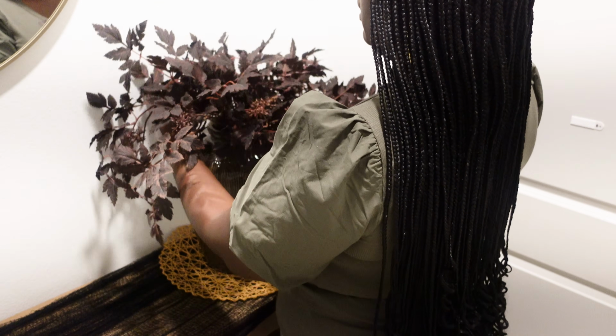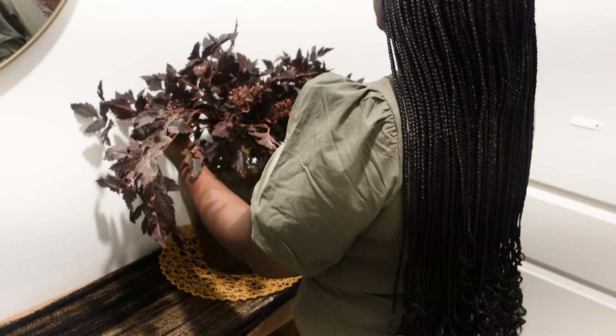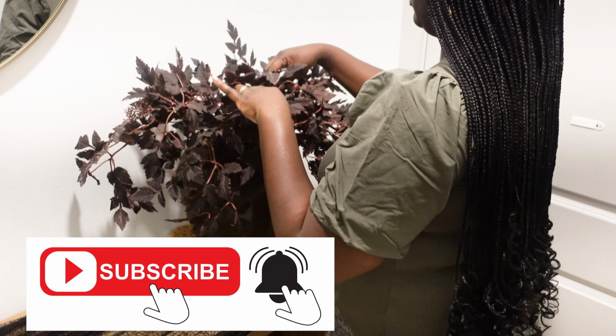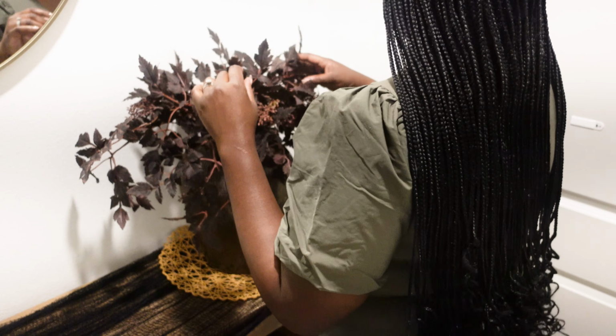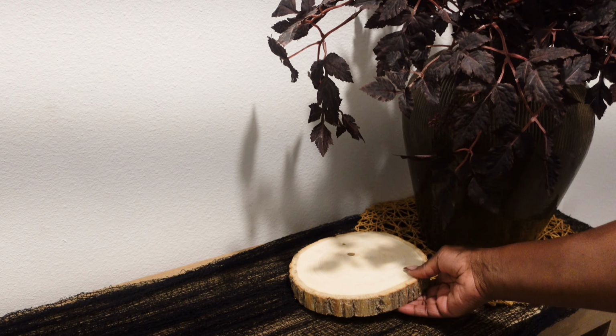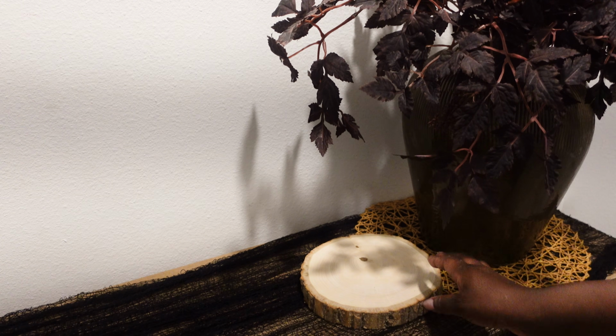But next I will be using the dupe A floral stems. I felt as though this color was so moody, and that was very important for me decorating for Halloween.